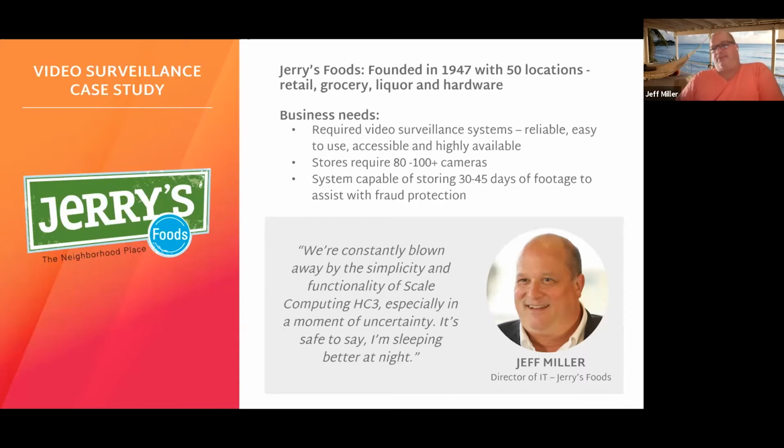So we were able to bring our video software. We run two different systems, DW and Milestone, onto the Scale Computing infrastructure, and that allowed us to fund a Scale Computing infrastructure in every location, all of our bigger locations, let me say. And with that, we can deploy more or less cameras as we need to, and increase our storage footprint as we need to, things like that. So it's been a godsend. Plus, we have all kinds of redundancy now that did not exist before.